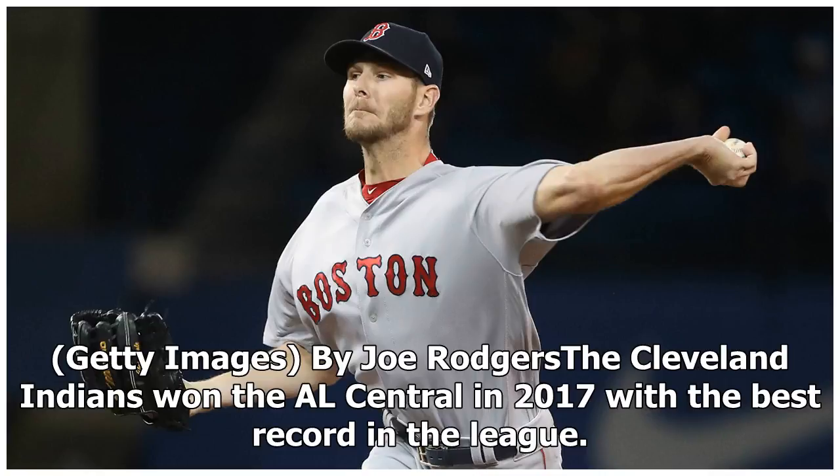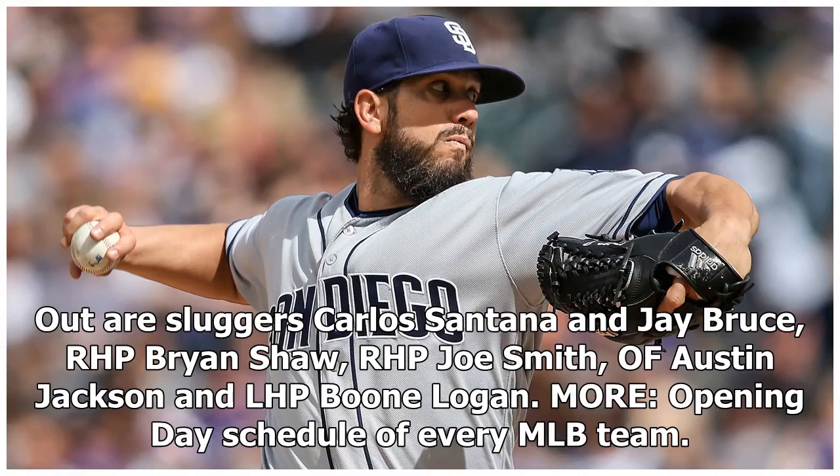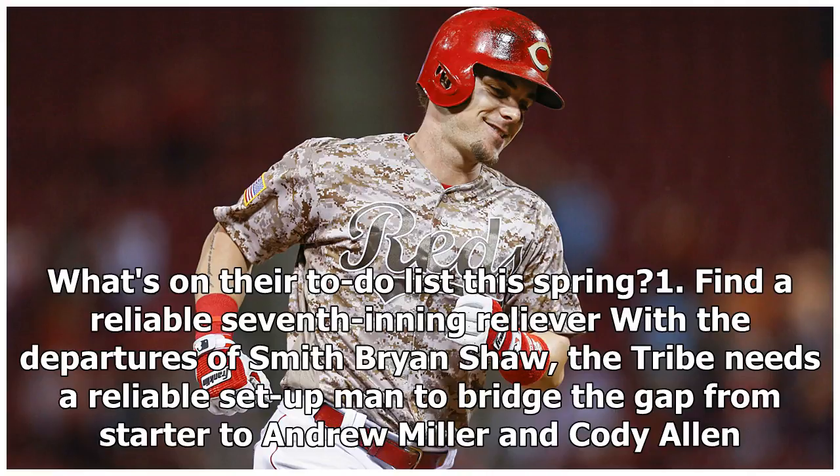The Cleveland Indians won the AL Central in 2017 with the best record in the league. Joining the club is 1B/DH Yonder Alonso, OF Melvin Upton Jr. and RHP Alexi Ogando. Outfield sluggers Carlos Santana and Jay Bruce, RHP Brian Shaw, RHP Joe Smith, OF Austin Jackson and LHP Boone Logan. More opening day schedule of every MLB team. What's on the to-do list this spring?